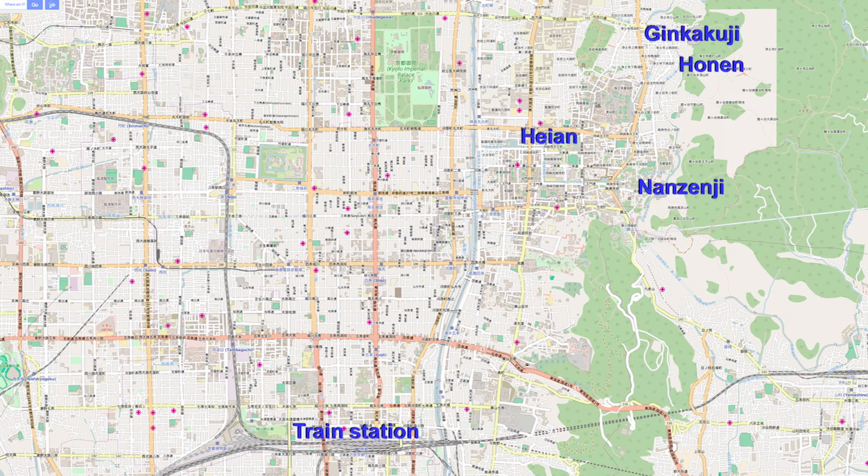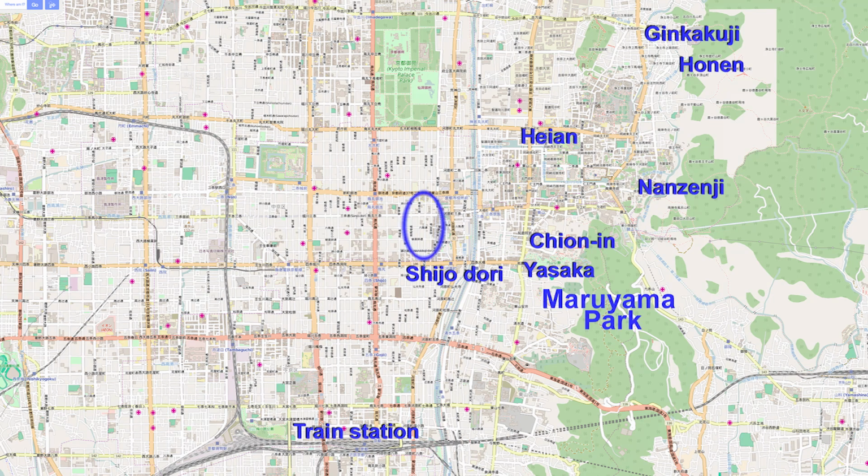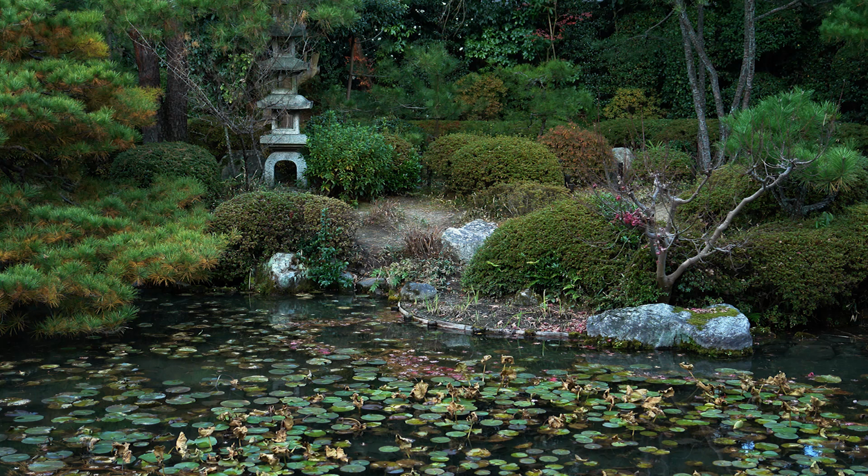This is part of our series on the temples and gardens of eastern Kyoto, the Higashiyama district, and also we'll take you downtown in some of our other videos.